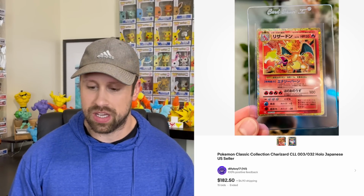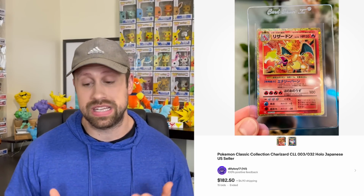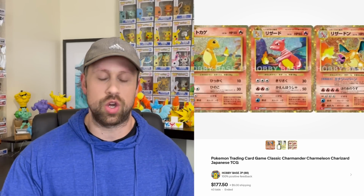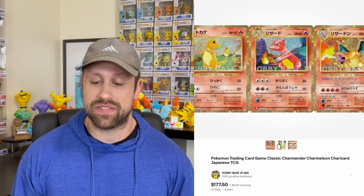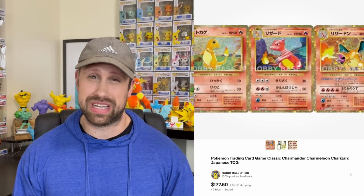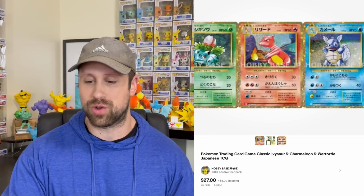On to a few raw Japanese classic collection sales that we've seen come by. This is the newest set that's come out. The English versions have yet to be released, but here is a Japanese Charizard Holo sold for $182.50 earlier this week. And then we saw the trio, Charmander, Charmeleon, and Charizard, that sold for $177.50. And that's pretty much where it ends, folks, because the rest of these cards, at least the Japanese versions, don't really seem to be selling for a whole lot.